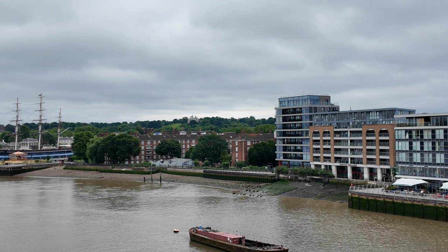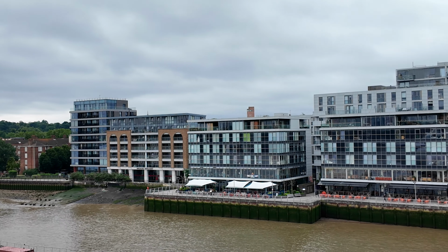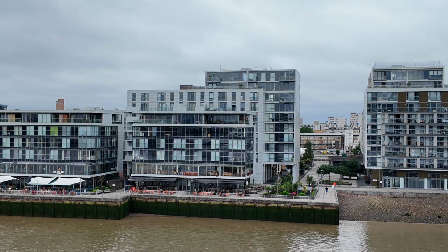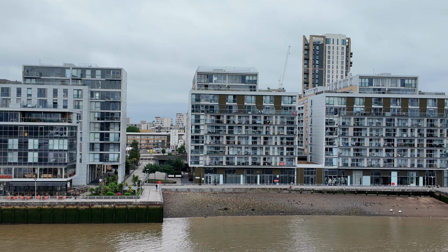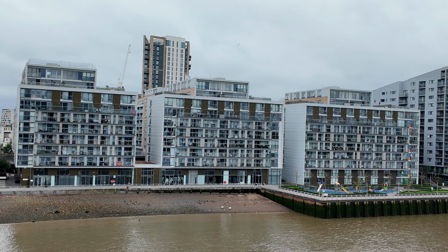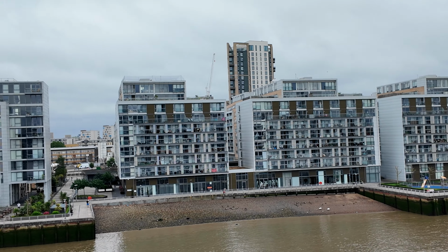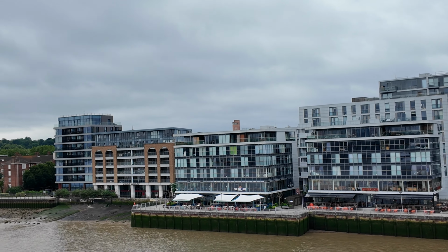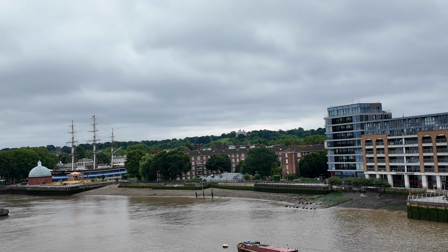And this is Greenwich in London, viewed from the balcony of our ship, the Viking Saturn. It's kind of a gray, I guess you'd call it a London-y style day. Thursday in late July. And we are docked right in the Thames, so it's pretty convenient once you get here, although you have to take a tender on and off the ship.